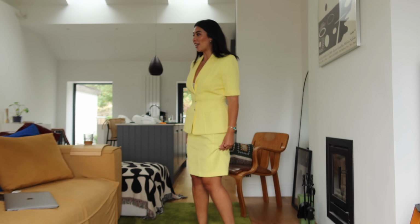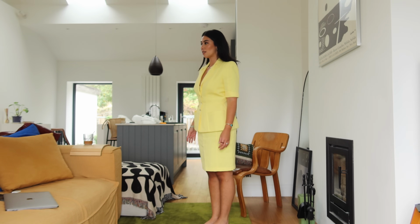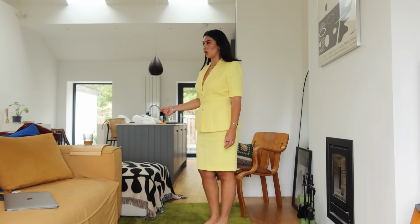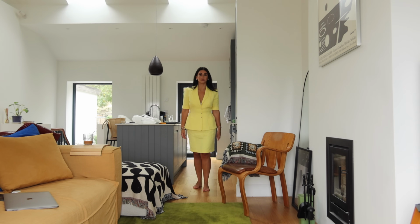Amazing! But I was thinking of getting it taken up, and the buttons are really cool, aren't they? But like, look at my hips. I feel like a summer version of Scully. Blair catwalk, I'll try.